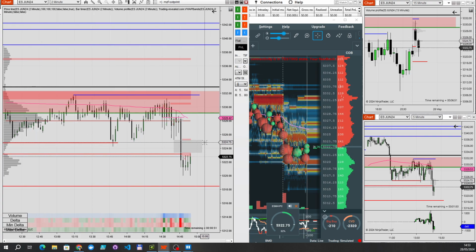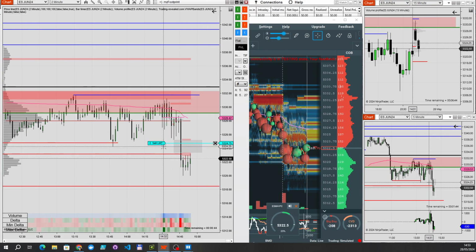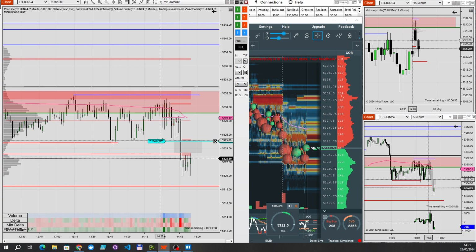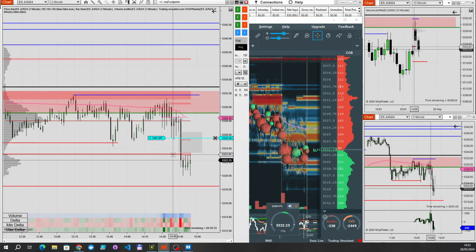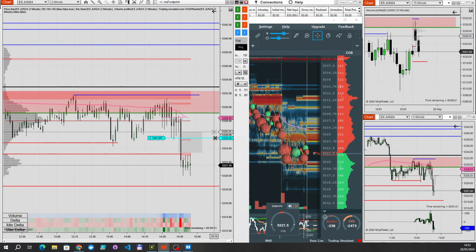Kashkari says wage growth is still quite robust relative to the 2% goal. Order submitted, I'll try to short this if we get to this level. See a bit of liquidity there. We got a view up here. Technically speaking, this is here. That's the fair value gap. 287.